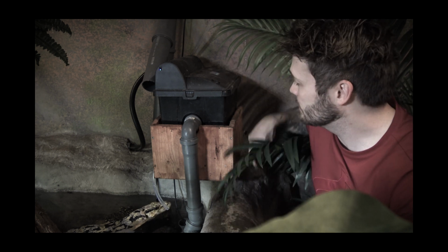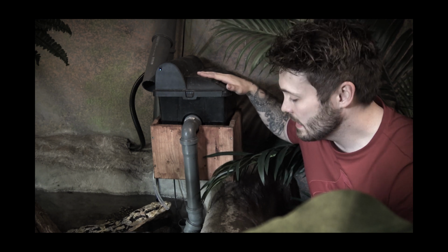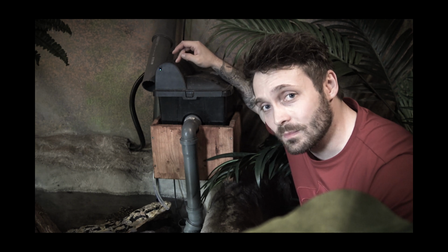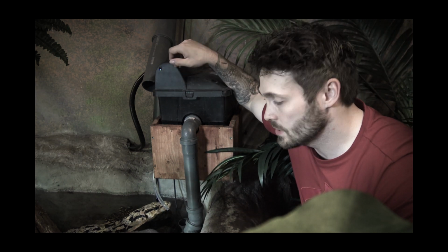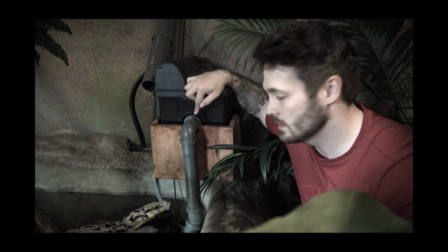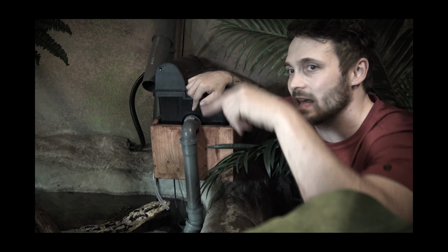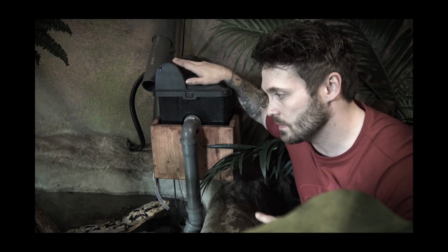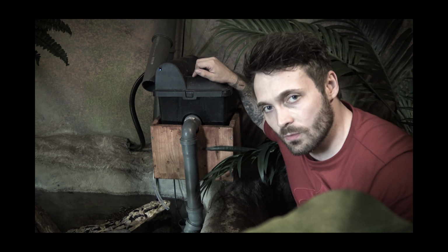What I want to talk about here is this one. This is the filter for the lake, and there is a UV light inside to kill bacteria and algae, and there's a pump on the other side of the lake which sucks up the water. Put it in here, and then the water falls out. It doesn't get pumped out, so you can't put another hose here and send it upwards like a waterfall or something. You can't do that. But I chose this one because it's cheap in power, and it just cleans the water perfectly.